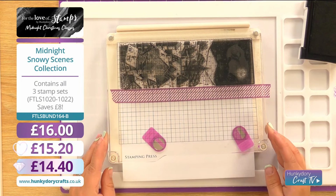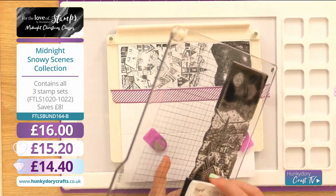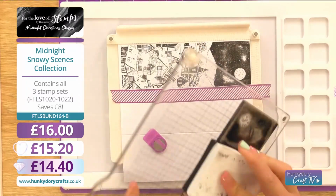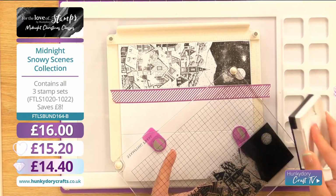And the beauty of these stamps as well is that if it does miss out any areas, because we're using our stamping press, we just go straight back in. Go in again. And it is the beauty of this tool, really, isn't it?